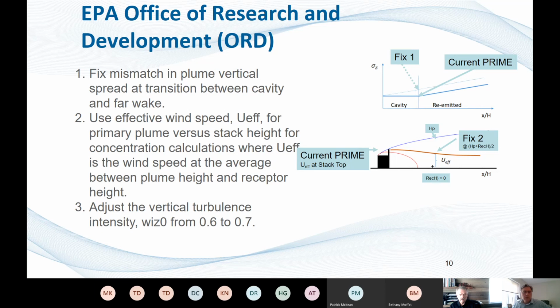And then the third update was the vertical turbulence intensity. Jeff Wheel had it at 0.7, but somehow when the model was implemented, there must have been a typo and it was 0.6. So that was one of the updates they made.